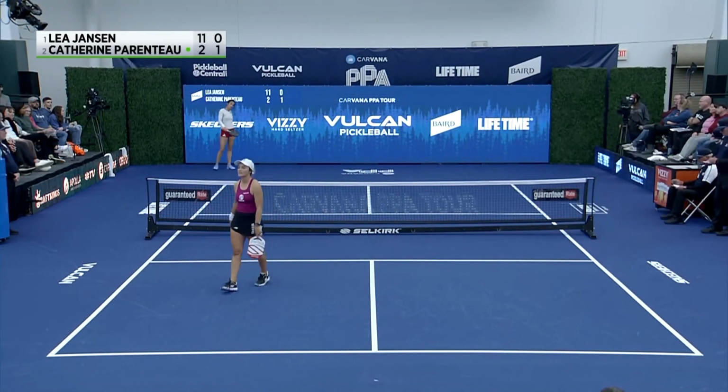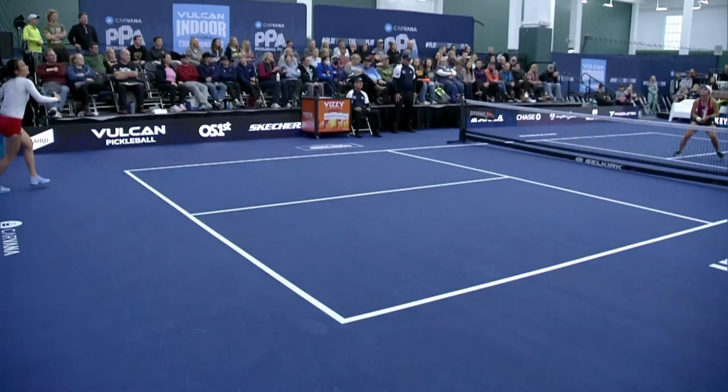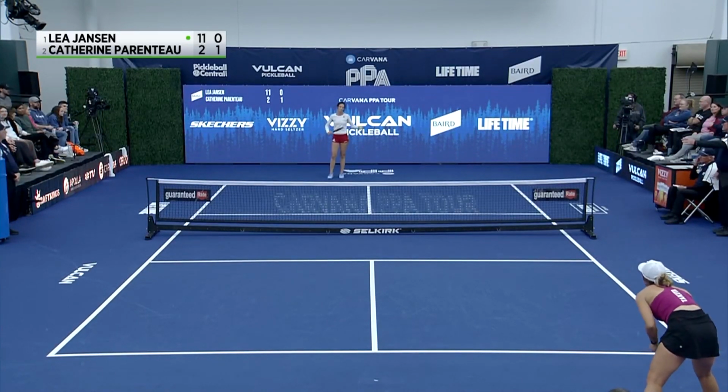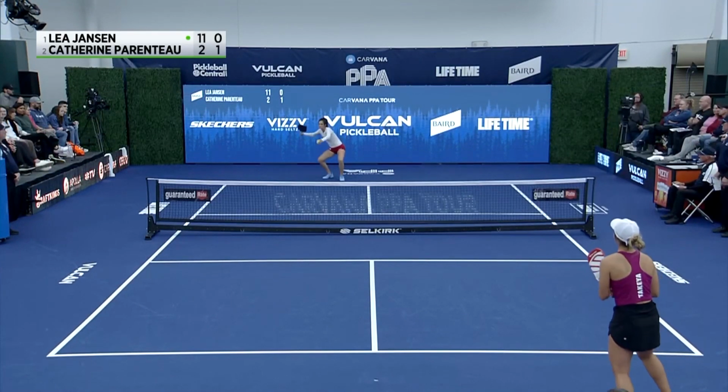Right out. Another one where she's so far ahead, and sometimes when it's that tight, you want to just guide it into the open court, and she pushed it, and you leave that paddle face open just a little bit. You want to hit through it, not up through it. 0-1. Slid it just deep.